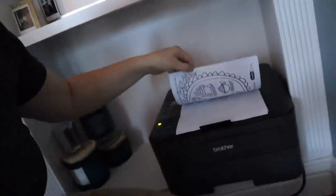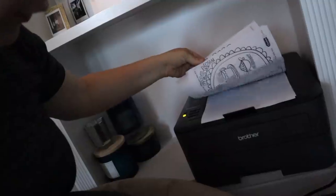So if you hear my printer going, that is because I decided to print off a bunch of Passover coloring sheets in a few different designs. You just Google Passover coloring sheets and a bunch of different stuff will come up. So I'm going to put those out. I got some new crayons, and I'm going to put out the DIY Seder plates I showed you guys and the Passover stickers. So that is all for second night. It's going to be coloring and fun, that kind of thing.